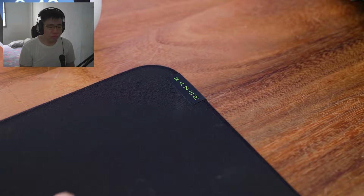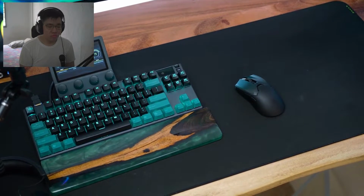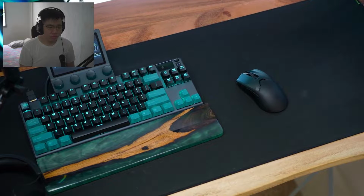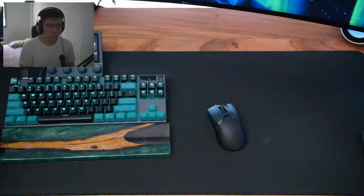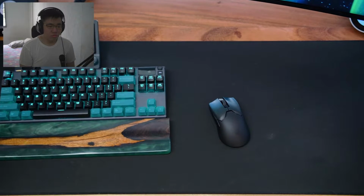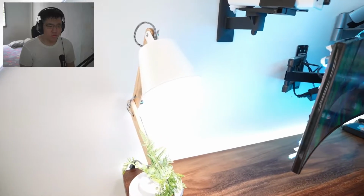And then my mouse pad is the Razer Strider. It is a really nice hybrid surface, so it's the best of speed and control. I have it extended here, so nice and large, just a fantastic mouse pad. I've been using it for a year now, and it still looks and feels brand new. So definitely digging these.